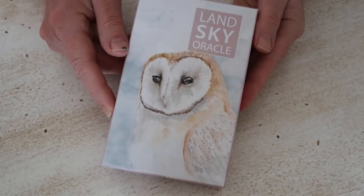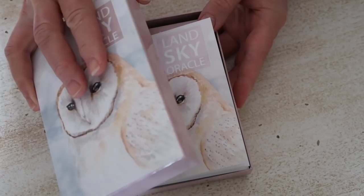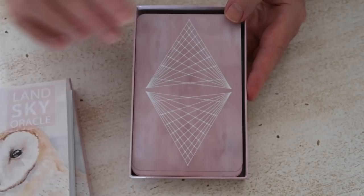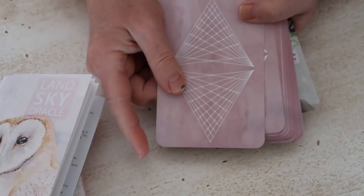This is the Land Sky Oracle, the sister oracle deck to the White Sage Tarot by Teresa Hutch. It comes in a two-part box, much like the indie version of the tarot deck, with a small white book, and these are oracle size cards. We'll have a look at the book in just a moment. If your cards look a little different than mine, it's because I did punch out the corners. So I did round the corners on this deck, and I have edged it in a light pink color.